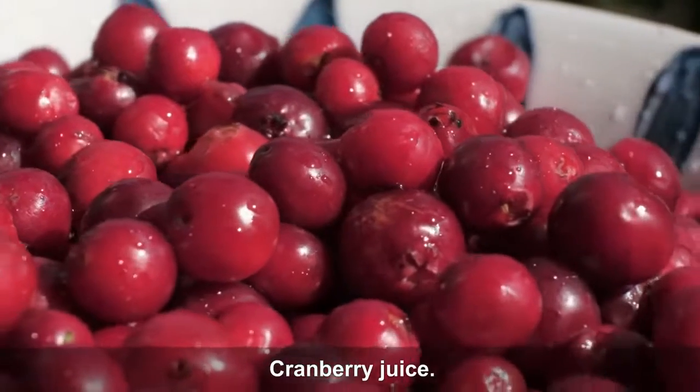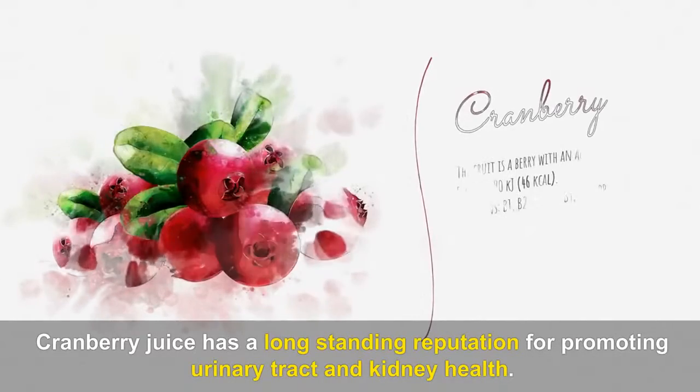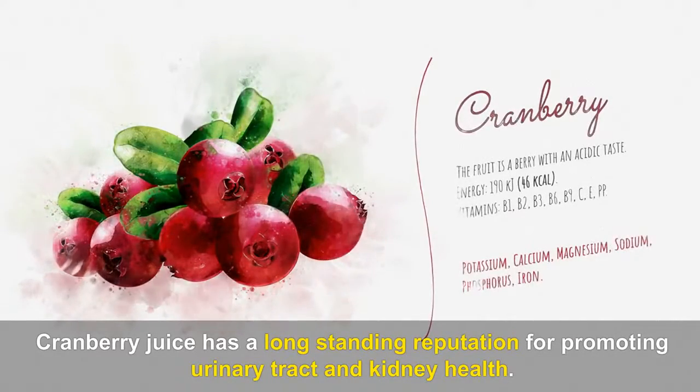Cranberry juice. Cranberry juice has a long-standing reputation for promoting urinary tract and kidney health.